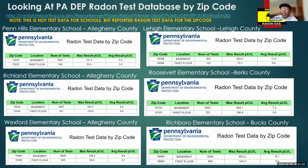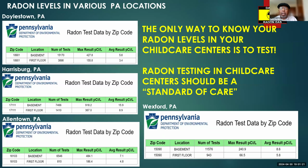And then you have Richboro Elementary School in Bucks County. Highest level measured in Bucks County, 803.2 picocuries per liter, with the average for just general houses from the 3,245 tests that were done, the average is 8.1 picocuries per liter. Obviously, this shows you that the only way to know your radon levels in your child care center is to test. That's the message that I'm getting across, that this needs to be a major initiative for all daycare centers.